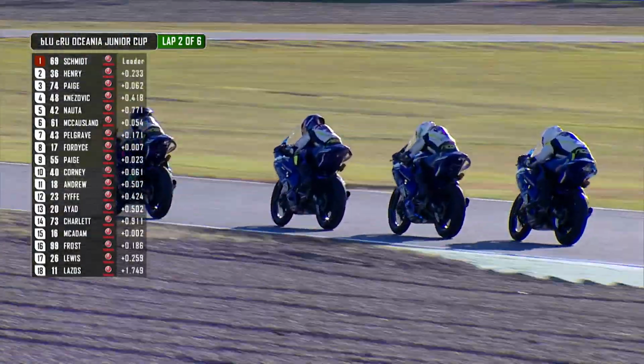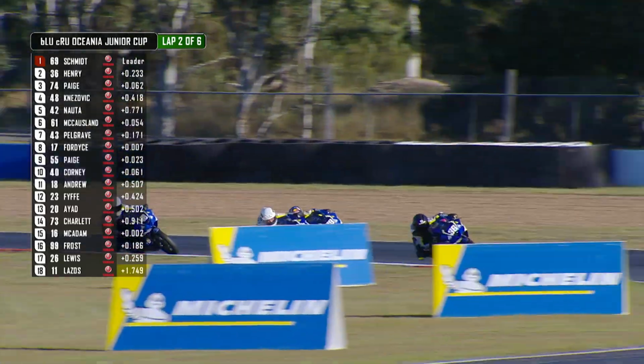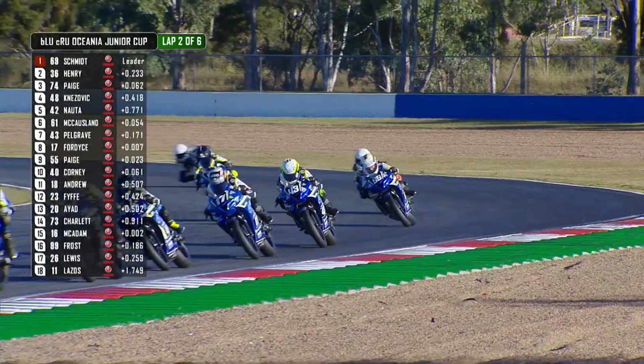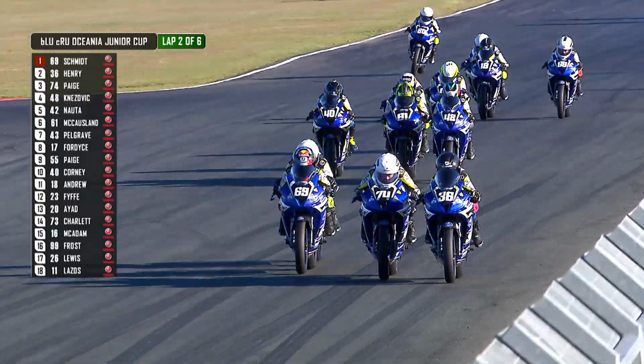Yeah, he's quite a small rider, is Ricky Henry, so you know, he fits these bikes well. Ricky Henry has also done quite a few rounds on the Aprilia Mini GP machines and that as well, taking a race victory in that series last year at Sydney Motorsport Park in tricky wet conditions.